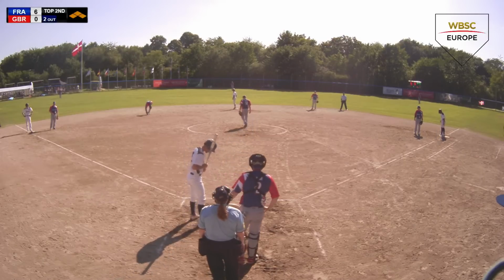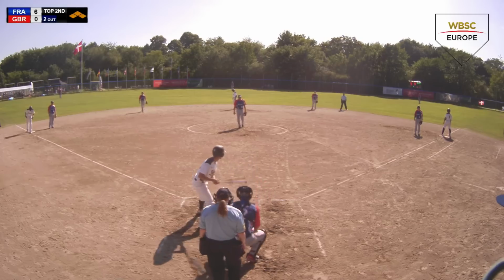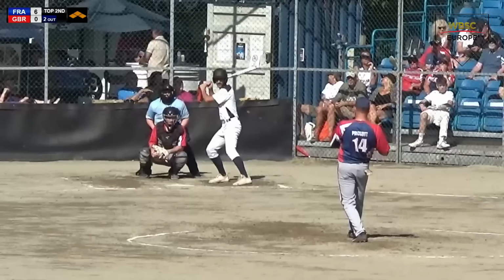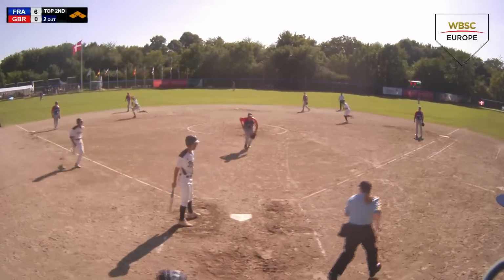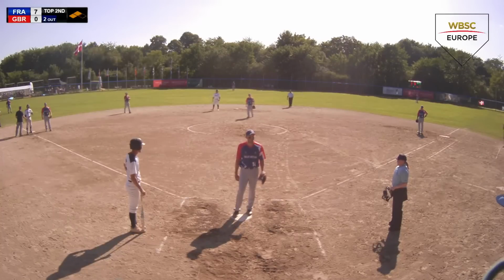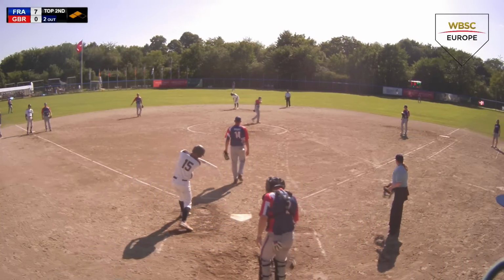So a couple of chances to score a few more runs, but the French have not capitalized on it. They are, however, still leading by 6 runs. Prescott coming in relief after a 6-run deficit started off the second inning. And Papa will score easily on that one. So that will be a stolen base, stealing home on a passed ball, and that'll make the score 7-0.